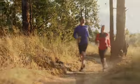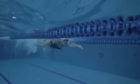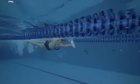Aerobic exercise, such as running, walking, or swimming, can be extremely beneficial in creating new brain cell growth and preserving existing brain cells.